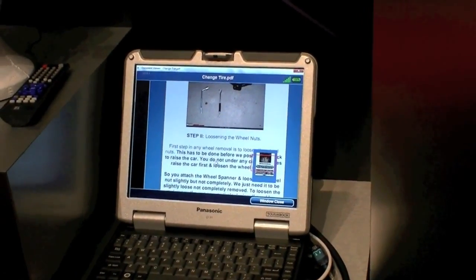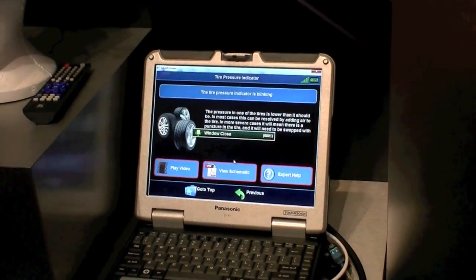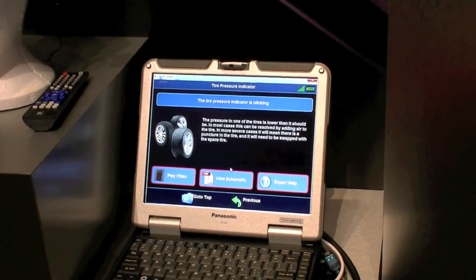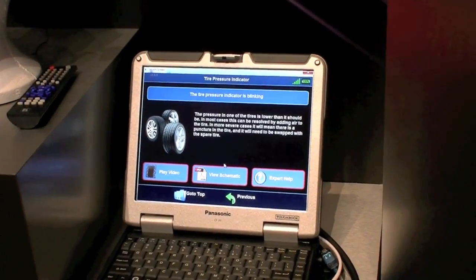But, window close. There's a chance that I just can't figure this out. This is where I want to call in my expert help. Expert help.